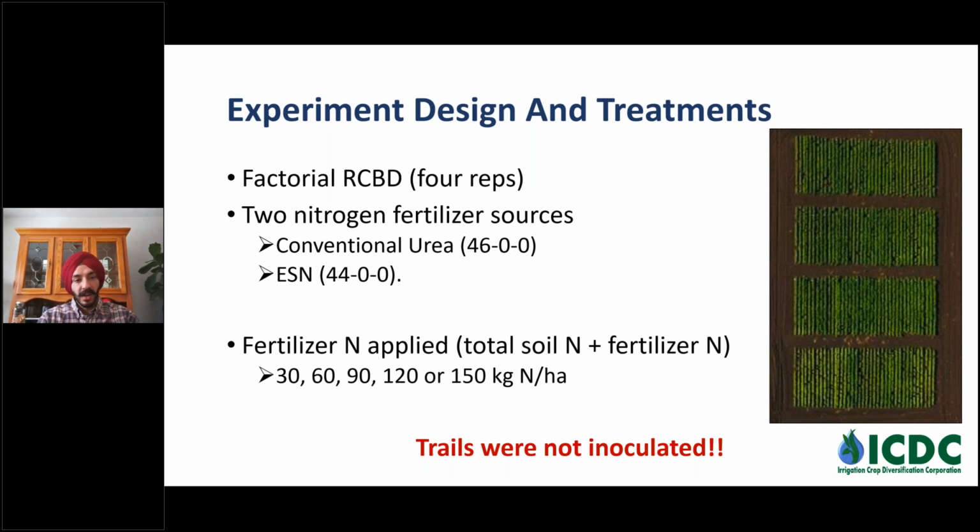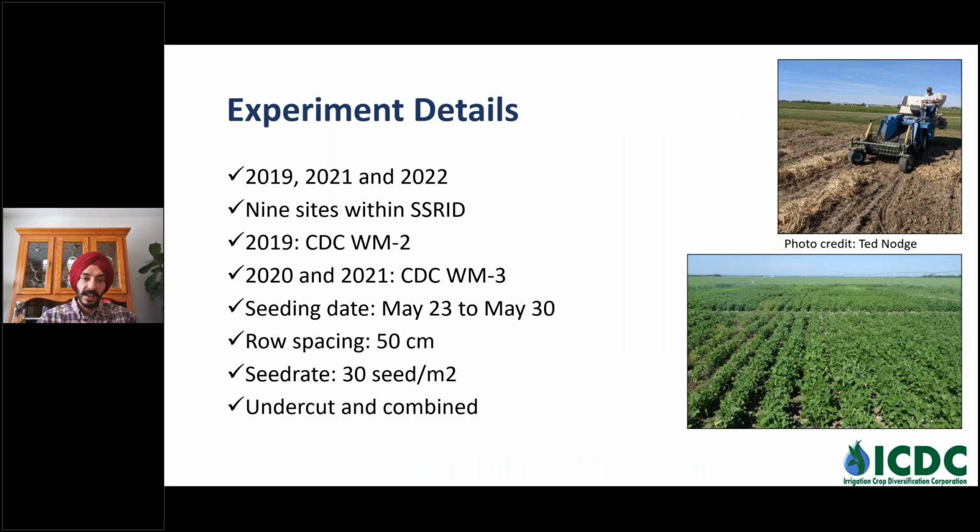The two fertilizer products we used were commercial urea and ESN, and the fertilizer rates, that is soil and fertilizer, started from 30 till 150, in increments of 30 kg N per hectare, for 5 treatments. We used a pinto bean variety, White Mountain 3. For the seeding rate, we followed the recommendation, seeding toward the last week of May. Under wide row production, we had to undercut and then combine the plots.